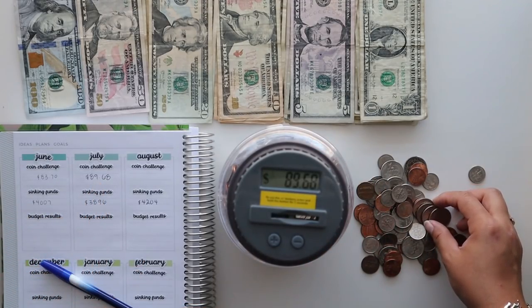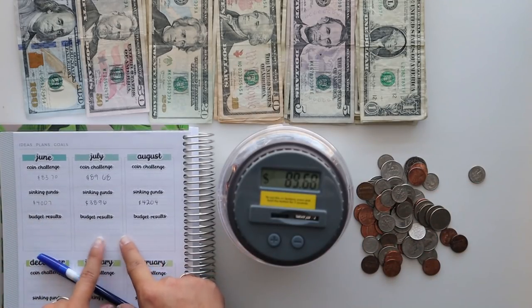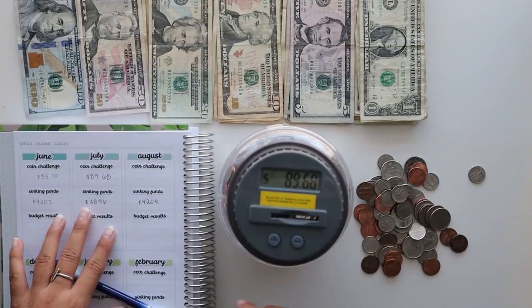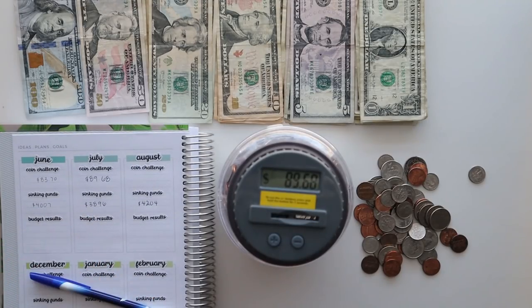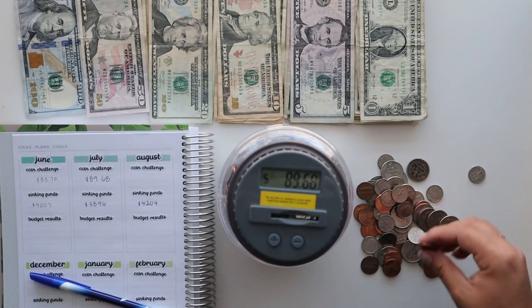So I'm going to go ahead and stuff the coins. Also, really quickly, for anybody curious, the budget results is supposed to be a place that I write my weekly check-in results, but I've been slacking on the weekly check-ins. I will get back into it now that I have my cash envelopes practically separated again. But anyway, let's just go ahead and stuff the coins and I'll see you in a second.